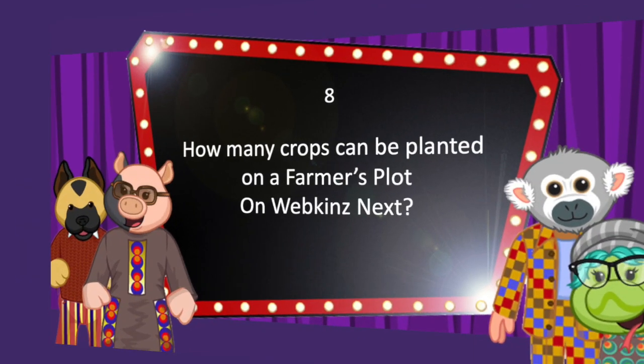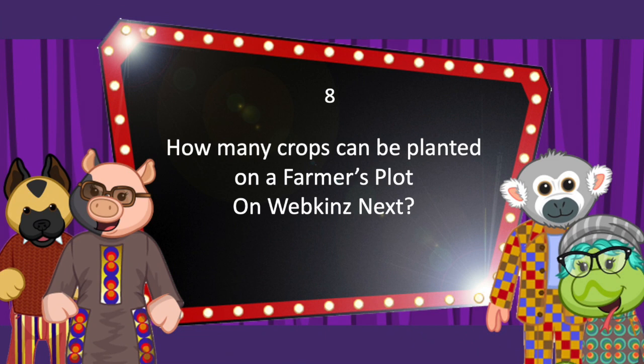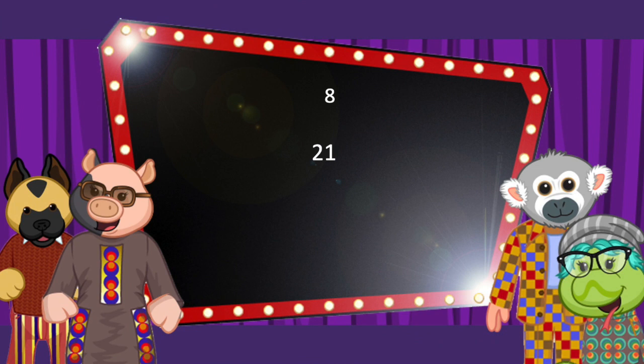So here we go. How many crops can be planted on the farmer's plot on Webkinz Next? Sally. 27. I'm sorry, that's incorrect. Does somebody else want to make a guess? 18? It's not 18. 12? No, the answer is actually 21. Yep, 21. So I knew it was 20 something.